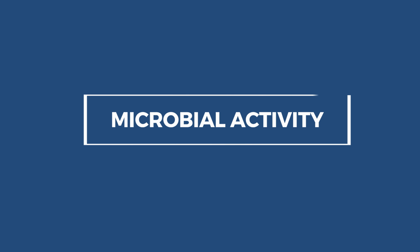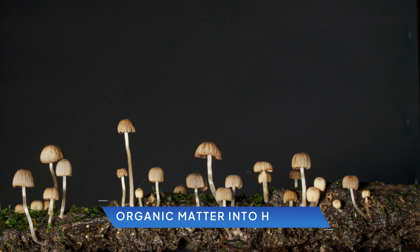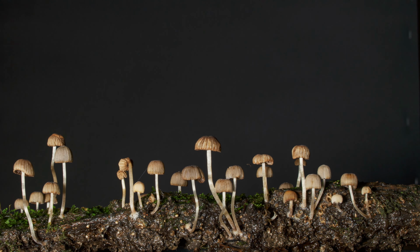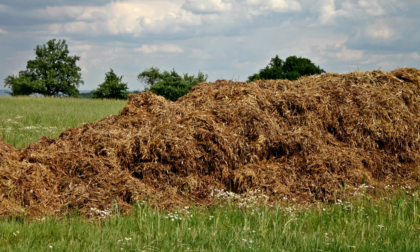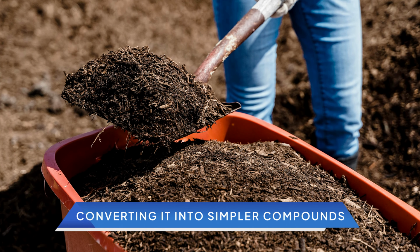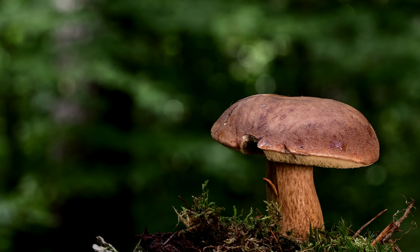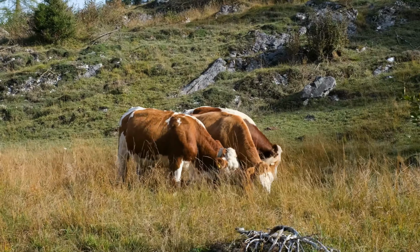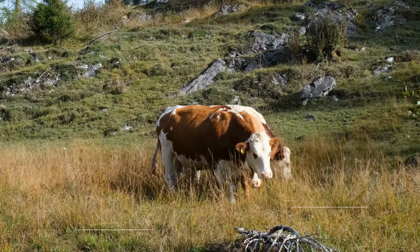development. Microbial Activity. High microbial activity in Mushroom Compost helps break down organic matter into humus, excellent for water retention and improving soil structure. On the other hand, the cow dung compost microorganisms break down organic matter, converting it into simpler compounds that plants can absorb as nutrients. While beneficial for soil structure and nutrient balance, mushroom compost may not provide the same level of nutrient richness that supports robust microbial activity as effectively as cow dung compost.